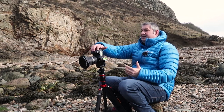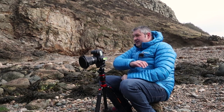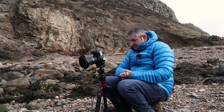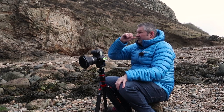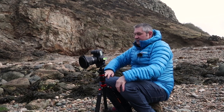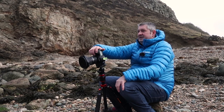I'm trying to wait for some light, for waves to come crashing in. So yeah, I've got some nice light over here now. What I've done by going low, I'm reducing this sort of boulder field from being a bit of a mess. I've also got a 0.6 soft grad on an angle there, just to make the clouds a bit darker. But yeah, I think this will definitely make a nice shot.